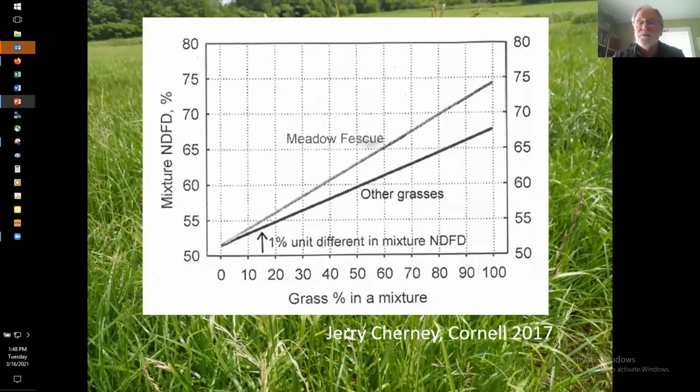Jerry Cherney has done a lot of work with both tall fescue and meadow fescue over the years, and so this is a summary slide he put together a couple of years ago, and again, this is from several trials. This is the effect of the grass as you increase the grass percentage in a mixture with alfalfa. His work is all with alfalfa. What does that do to NDF digestibility? And the dark line is a combination of all the other grasses in the trials, tall fescue, I think, orchard grass. And yes, it increases digestibility, but this is the line for the meadow fescue. So it clearly overall has that potential to increase fiber digestibility.